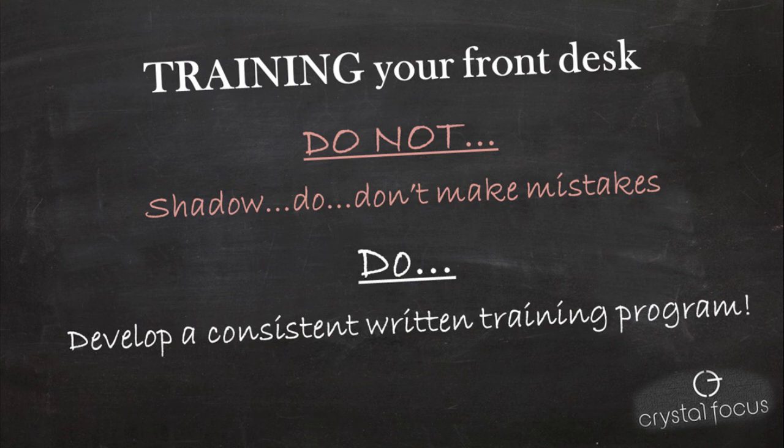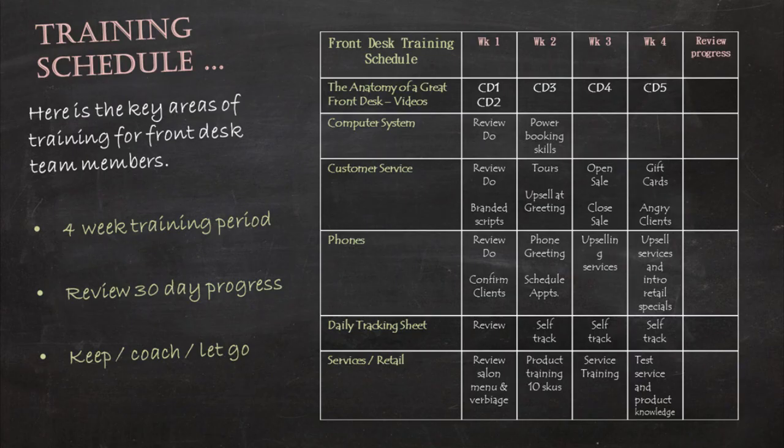Your training schedule should be day by day on the first week. You should have a mapped out first month of training that not only has your training, but also has quizzes, benchmarks of what they should have learned, and a checkoff system. I'm providing you with a chart that is an example of the first month's training.